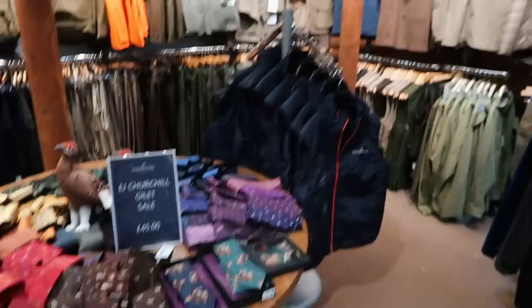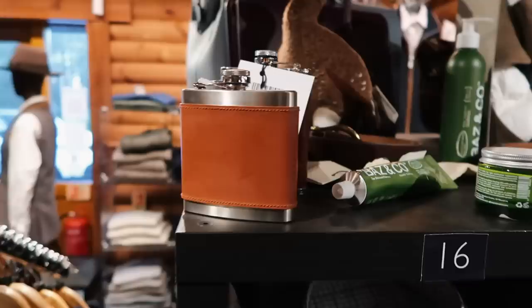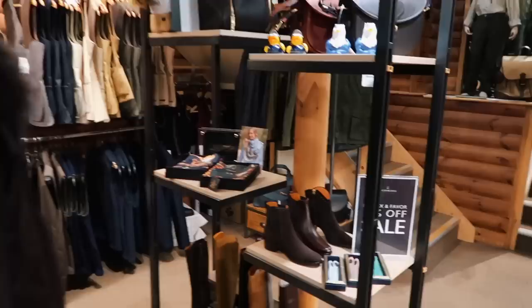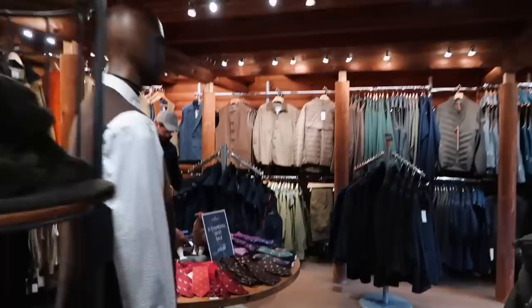As you can see, it's very large. They've got lots of stuff here from Schoeffel. Little sneak peek at the Baz & Co skincare products you can see there. Also got some Rothery leather flasks. We've got Barbour, Troy. This is the women's collection, or section, should I say. Fairfax & Favour, in stock in store. Looks like we've got some more gun equipment upstairs. Gun bags, cartridge holders, and so on. Got a lovely range of hats in here as well. So I am going to have a little mooch and see if there's anything in here I want to pick up.